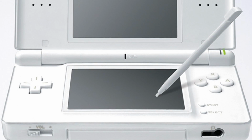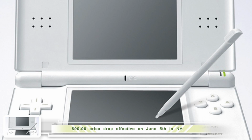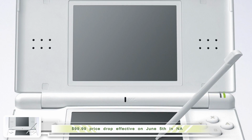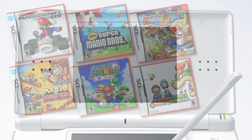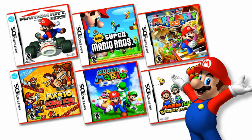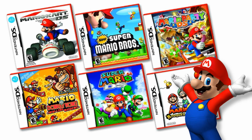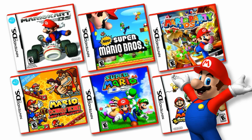For the 1% of you out there who have not picked up a Nintendo DS Lite yet, you're in luck, because Nintendo of America has announced that on June 5th, the DS Lite will officially retail for only $99.99, so $100. Also in June, 6 Mario games for the Nintendo DS will receive new red packaging, much like the box that New Super Mario Bros. Wii comes in. The idea behind this is to make it even easier for consumers to recognize fan-favorite Mario games.